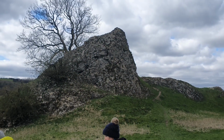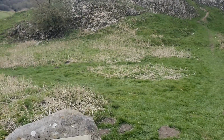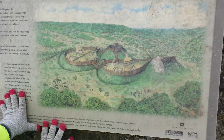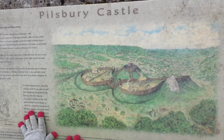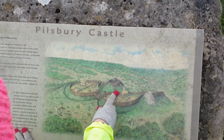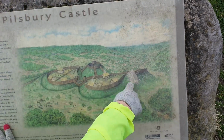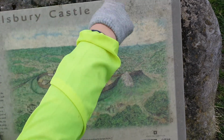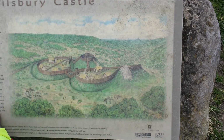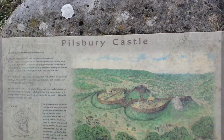Pilsbury Castle. Let's have a look at the sign. This used to be the... Can you see the big rock that we saw as we came in? Yeah. That big rock is not actually part of the castle. Like, and it used to be like that. Yeah. And where's the main sort of defensive bit? Like this. In the middle. Very good.